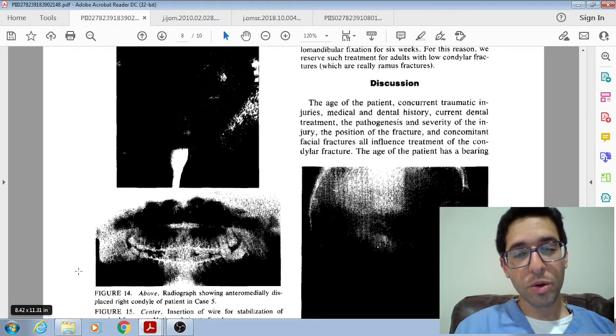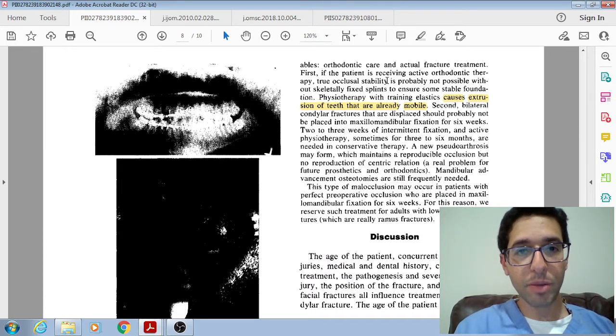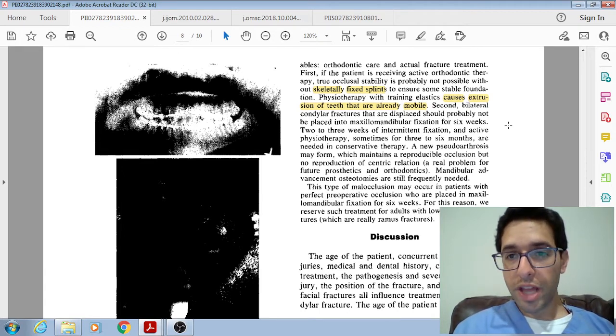And they mention how you have to treat patients who are under active ortho, you have to treat their teeth as if they're mobile, and true occlusal stability cannot be possible unless you skeletally fixate the splint. So I think that's an important point already. So nowadays that would be, I guess, equivalent to us doing a hybrid arch bar where we're using IMF screws. But using Erich arch bars and trying to get occlusal stability with the teeth obviously is going to cause the teeth to extrude, and then you'll cause some occlusal disturbances. All right. So that's it for the cases.